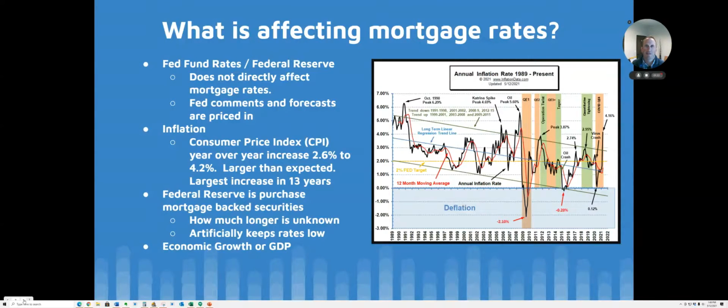Number one, I still get questions all the time or comments about the Federal Reserve and Fed funds rates. Federal funds rates do not directly tie to mortgage rates. One of the things we do watch closely is the comments from the Federal Reserve Chairman and their forecast. Our mortgage rates price in those comments and where they expect things to move. Fed funds rates right now are at zero. Mortgage rates are not at zero.